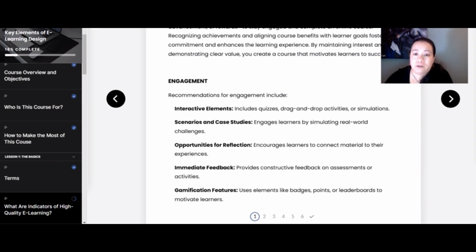Or simulation. Simulation would be maybe learning something online. A new software or website comes to mind for simulations, where you're not on the actual page or the software, but you are manipulating your course so that the learner can actually drag things. They can click on stuff and it appears. That's a simulation. Okay, when they're not in the real environment, you're doing it in a copy environment. Okay, scenarios and case studies.